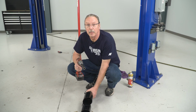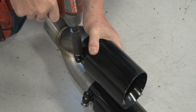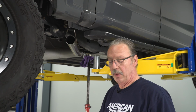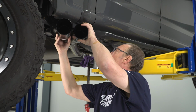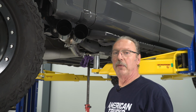Now we can tighten the clamps down using our 15mm socket. Now we can slide our clamp over our splitter and install it onto the tailpipe. And we'll snug that up using our 15mm socket.